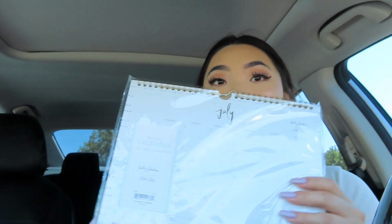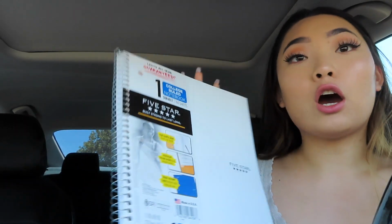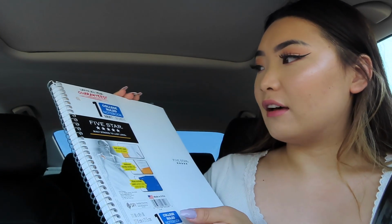I first got the little calendar because I've always wanted a little wall calendar. I can track the days I work out, I can track important dates, so I'm really excited about this. This is so cute. I think it's adorable. And then I got this 5-star 1 subject college ruled notebook. I love the white color, and plus I don't really like the ones with multiple subjects just because I feel like sometimes I run out of room and then it gets jumbled up in all the notes. So I like to get one ruled, and I got 2 of those.